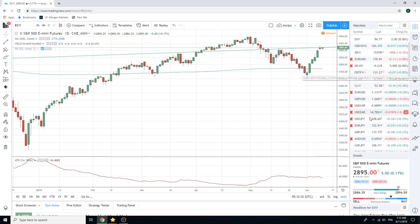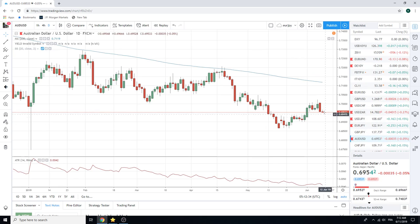Aussie, we saw our North American guys got long this stuff. Not really sure. Looks pretty bearish to me still. So we'll see what happens here. This looks like you can sell this rally.